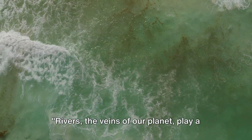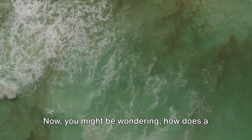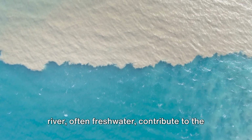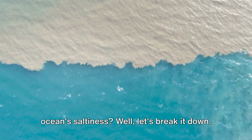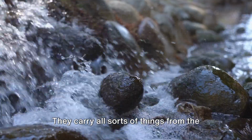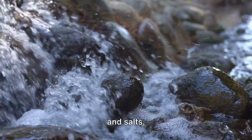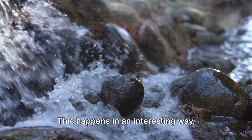Rivers, the veins of our planet, play a crucial role in the ocean's saltiness. Now, you might be wondering, how does a river, often fresh water, contribute to the ocean's saltiness? Well, let's break it down. Rivers are like nature's conveyor belts. They carry all sorts of things from the land into the ocean, including minerals and salts. This happens in an interesting way.